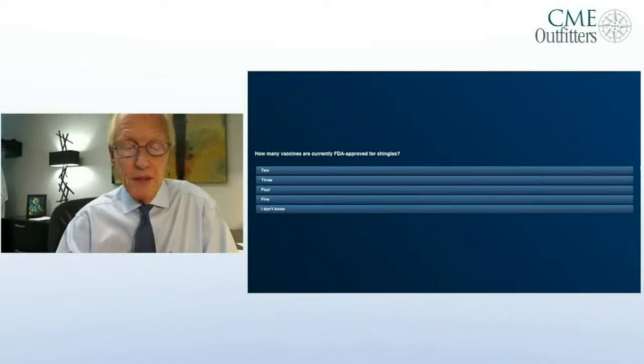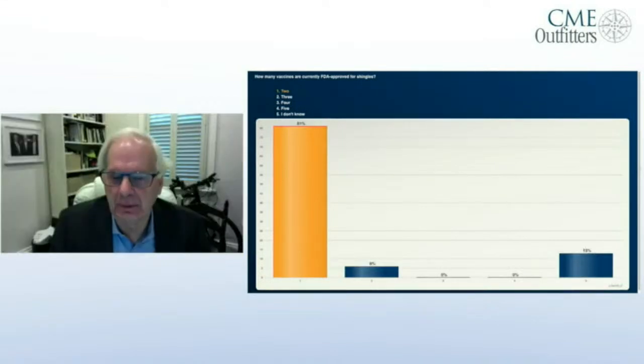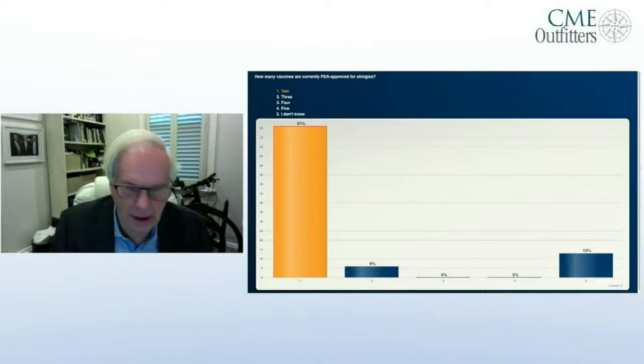And Tony, why don't you chat about the results? So we can see here, the majority, 81%, say there's only one FDA approved vaccine for shingles. 6% said 2, and they are correct. In Australia, the people who said 1 would be correct, because we don't yet have the recombinant zoster vaccine. But the correct answer is 2, and Bill will talk about that in just a moment. Perhaps the reason for this is going to become apparent on the next slide, Bill.